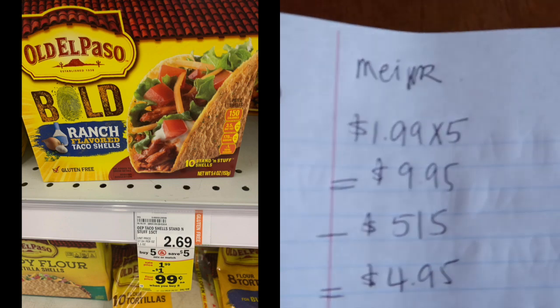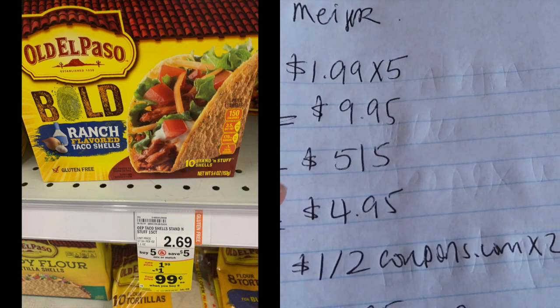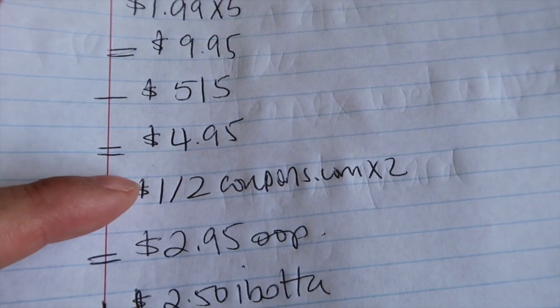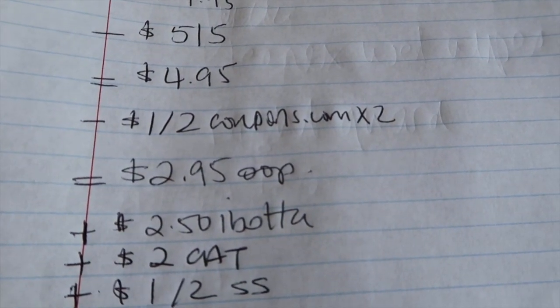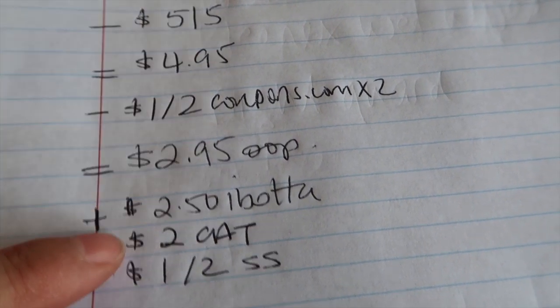Let's look at the math here. $1.99 times 5 is $9.95. The buy 5 save 5, it drops down to $4.95. Now there's $1 off too on coupons.com for these El Paso shells. That'll subtract another $2. You're gonna have to pay $2.95 out of pocket. Ibotta's giving back 50 cents for each of these, so you'll get back $2.50.